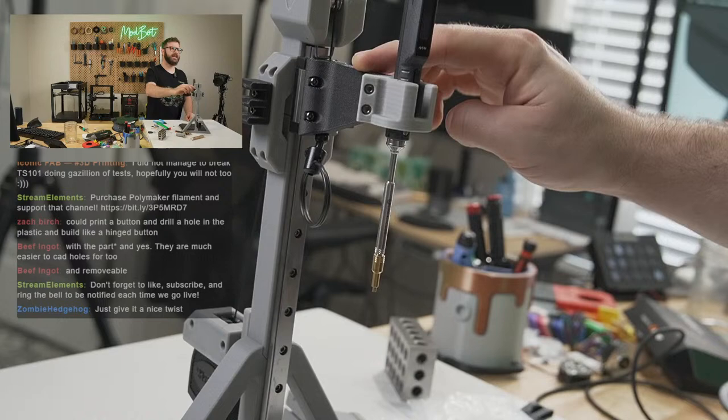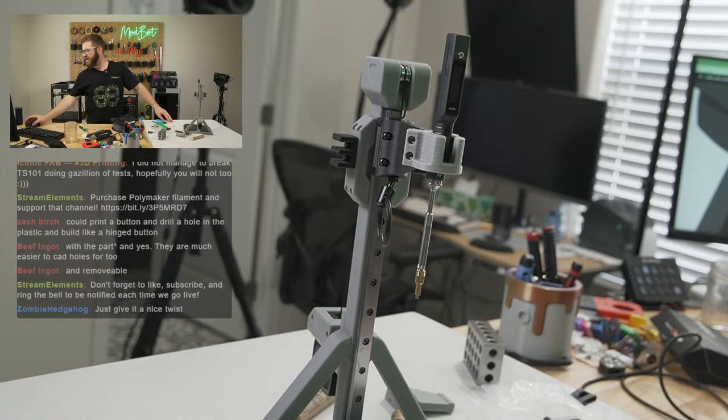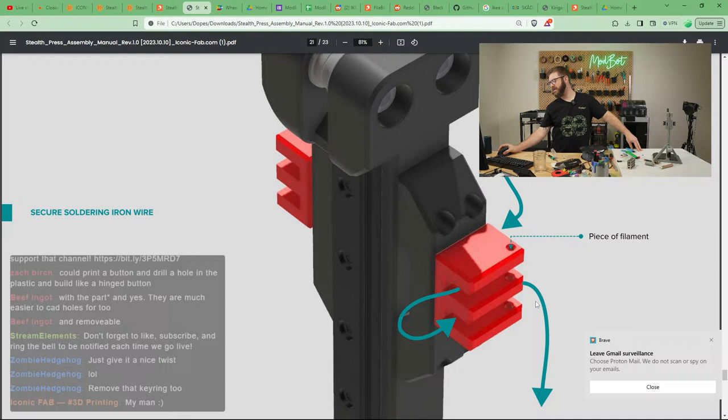Yeah, that's perfect. It's right in the center. Okay, so last thing, I think, until I get the bottom plate reprinted, is the cable routing. Piece of filament. What does the piece of filament do? So you route your USB or your power cable through here. And does the filament just help keep it trapped in place?